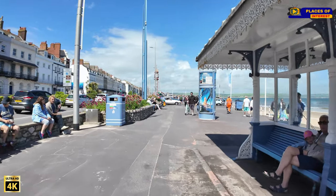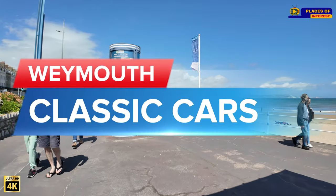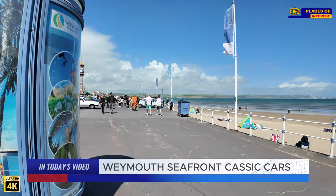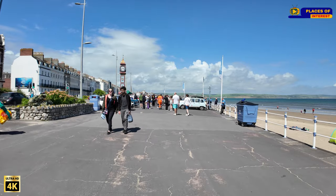On a Sunday in Weymouth, just going to come up here to have a look at some classic cars from the past, 70s and 80s, and have a little tour around these today.